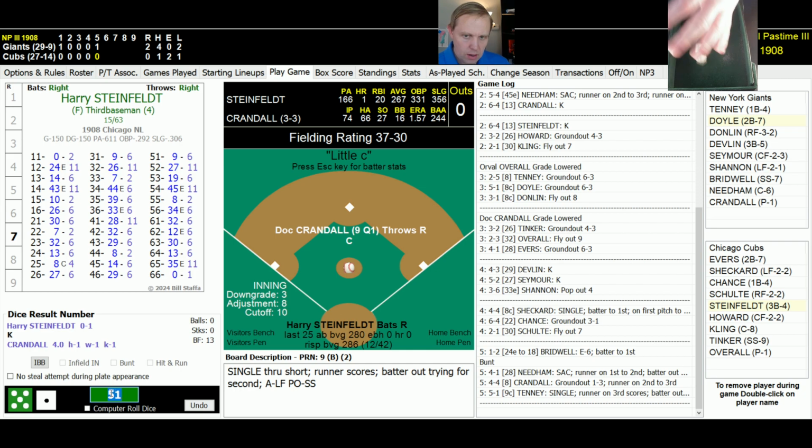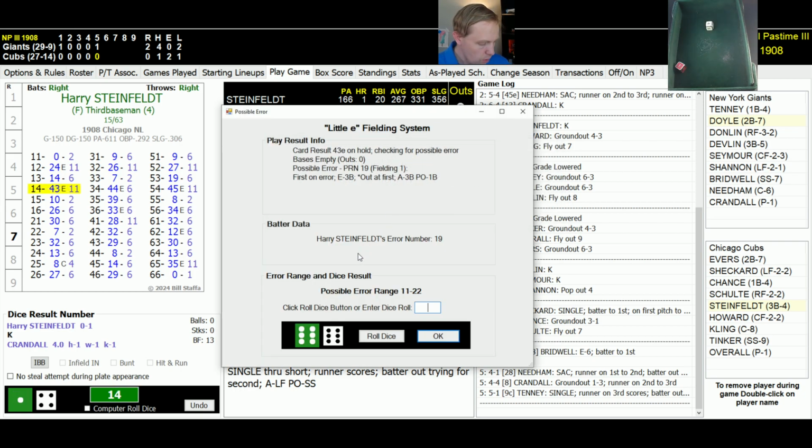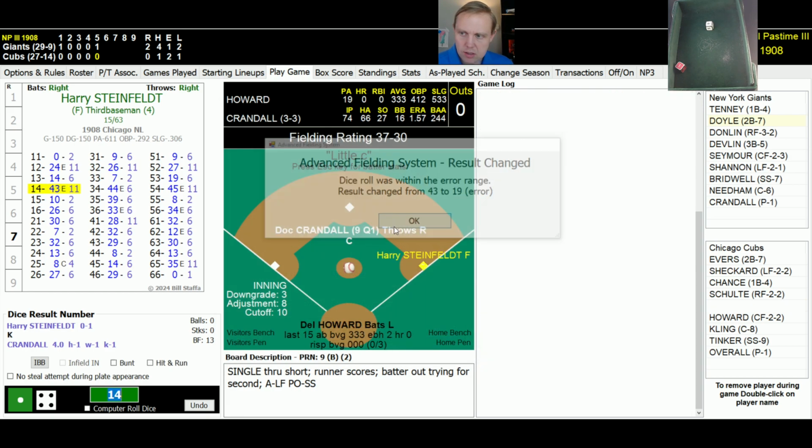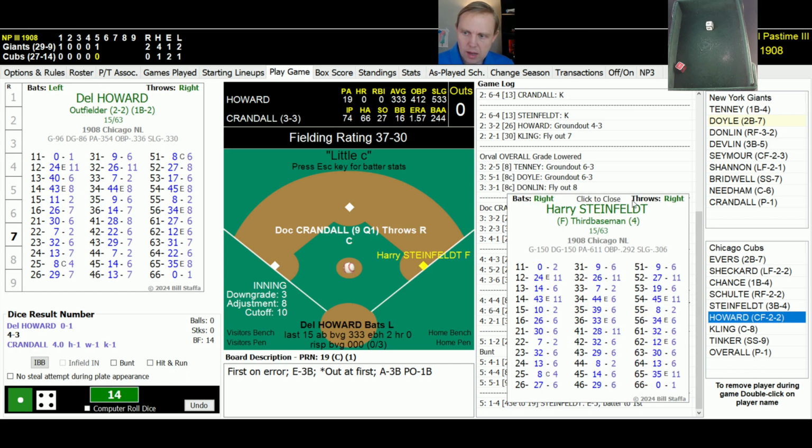They'll score early and often. Steinfeld rolls a 14 for a 43. There's a little E-roll to worry about, and it's a 14, and that will change this to play result 19, which is an error on Devlin. So Steinfeld finds a way to get on base, and that brings up Del Howard after him.